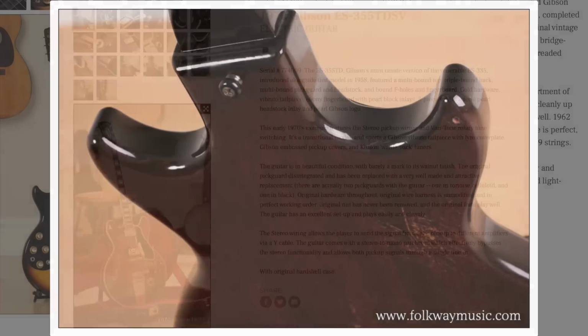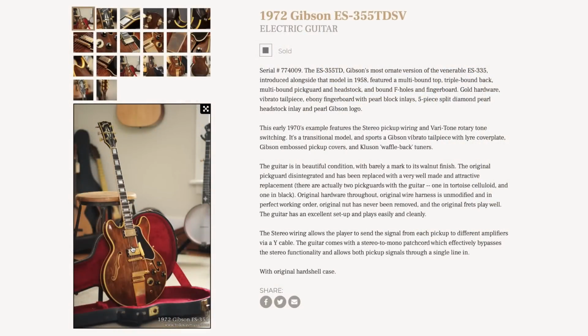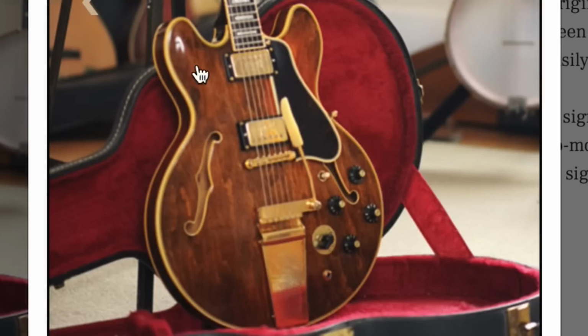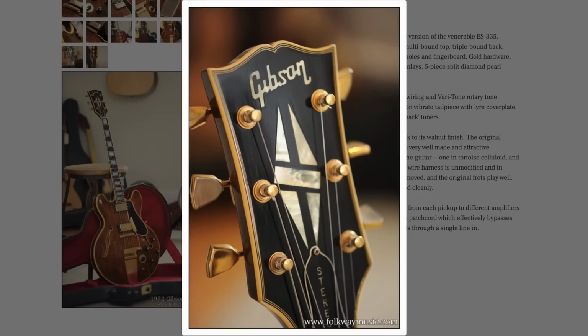That's cool. Let's take a look at this 355. That's a real winner right there. Sometimes these things age to perfection, and that is the case here. Like, it still has that darker border to it, not by a lot, but man, that gold hardware with this faded walnut finish, that's pretty impressive looking.